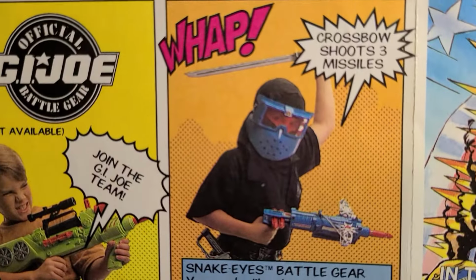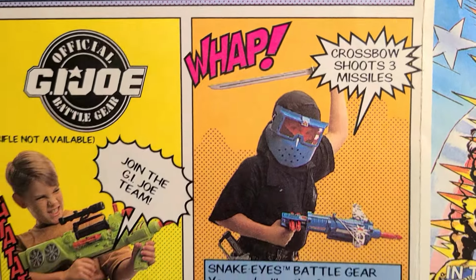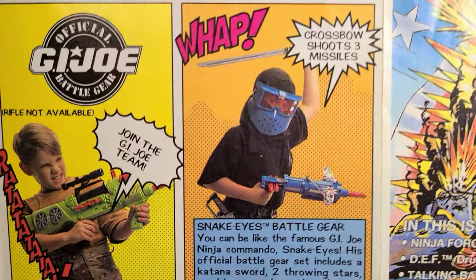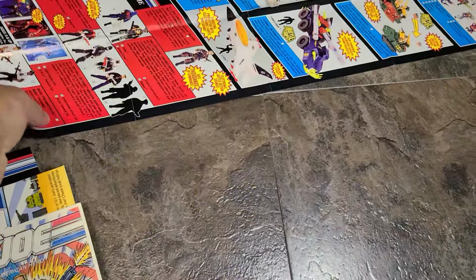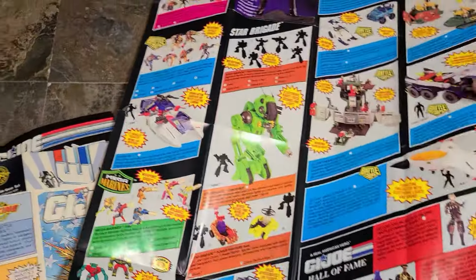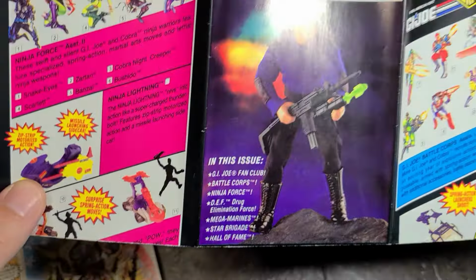Oh, wow. I need that Snake Eyes mask. I haven't seen that. Unless I missed it at a toy show, I've not seen that mask. I wonder how much that goes for. Last one. It's big. Hold it up this way. Is this the best way to look?